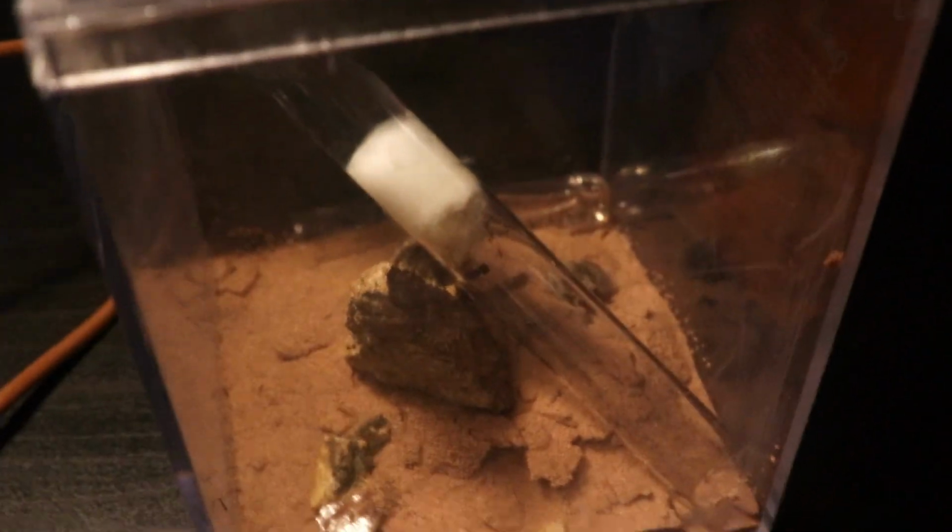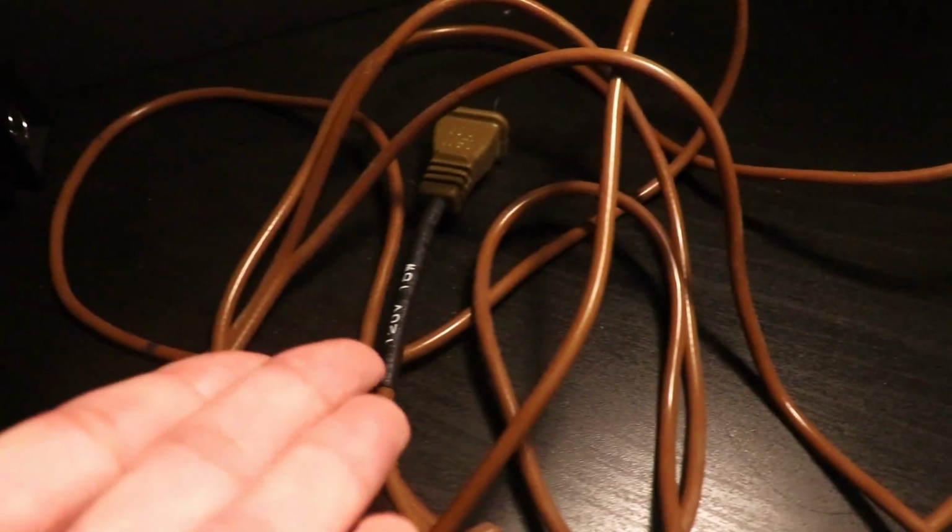After a week of looking, I finally found my heating cable. Oh my goodness. I'll have to give this to these guys right here. Specifically these ones, since they're a desert species, they'll need the heat. I'm just gonna give this to all my colonies actually.